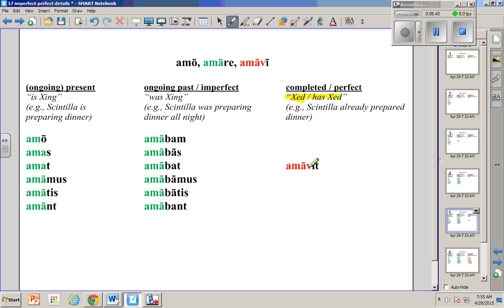So the signal is that the stem of the word has changed. If we think of the it as an ending, then the stem has changed, and it's amav. So for many verbs, at least for now, we're just simply adding a V to the stem. You notice that these two are cousins. The ongoing present and the ongoing past are cousins. Therefore, they use the same stem, right? I am preparing, I was preparing, they're closely related. This one has a completed stem, a different stem. That's showing that the action is completed. Amav, amavit. Okay?